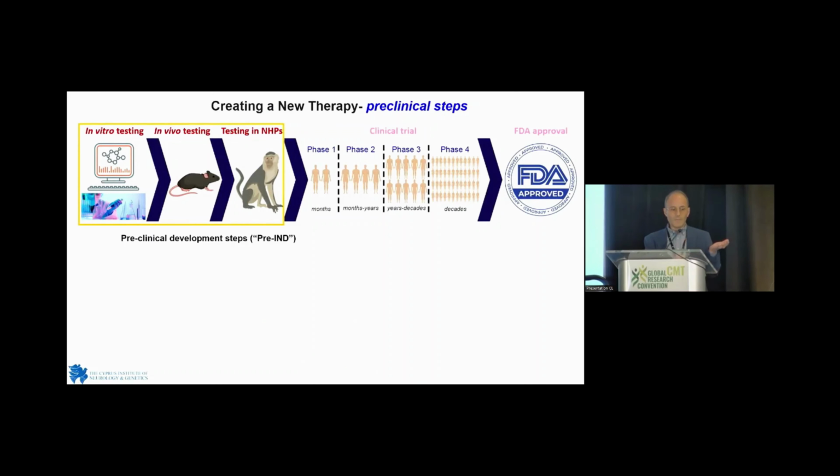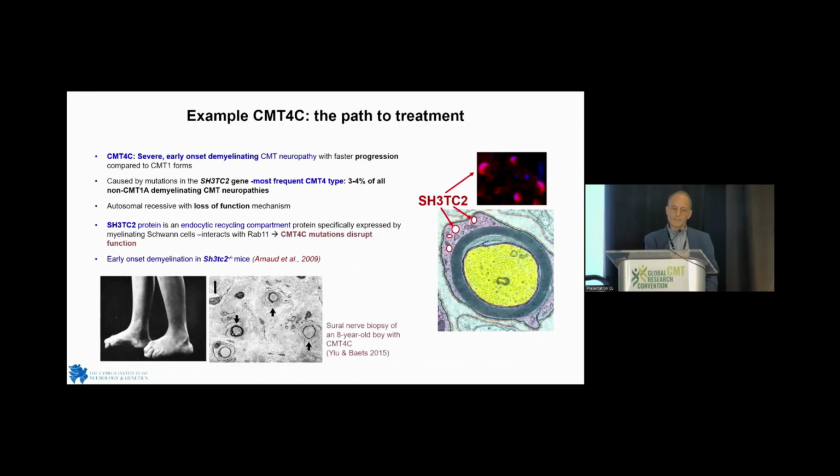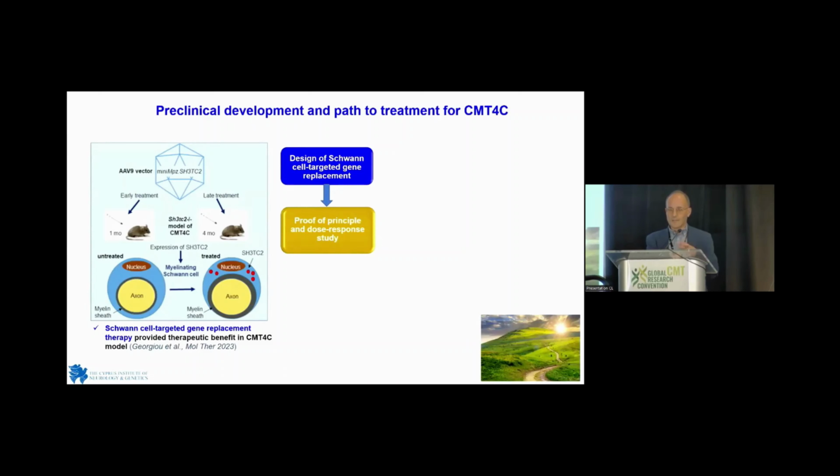So when we move to the drug development, we have to go, of course, through a very detailed preclinical development, which includes all the aspects that were already discussed, the safety, the biodistribution, the testing in different animals. And the purpose of all this is to show that there is at least hope for effectiveness in humans and that the risks are minimized. And so I had as example here the work we did for CMT4C, which is an autosomal recessive disease. It's a loss of function, so we use gene replacement to rescue the model of the disease. And you see here an example of the development. So first, design the treatment based on the cause of the disease, treated the mouse model. That's the proof of concept.